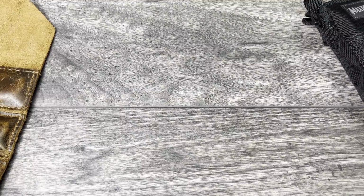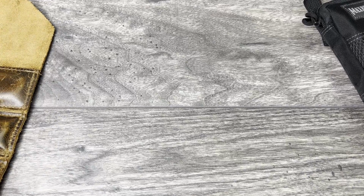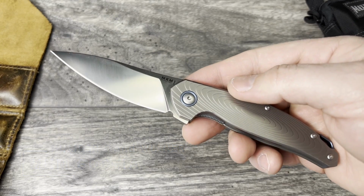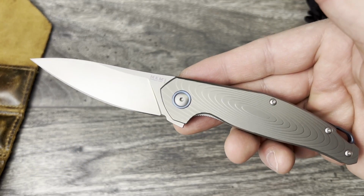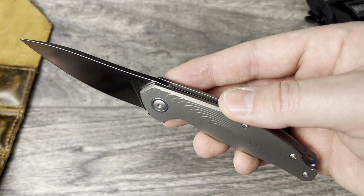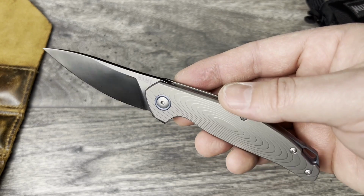My number 1 pick and the winner for new knife of the year 2021 is going to be the MKM Goccia. This has a 3.5-inch Bohler M390 blade steel. It has 4.6-inch titanium handles and an overall length of 7.9 inches, weighing in at 4.77 ounces.